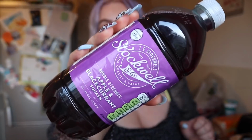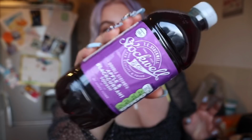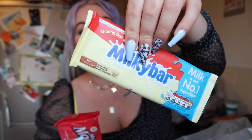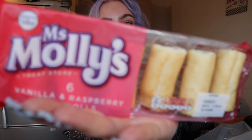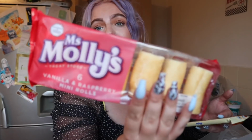Again, some more juice. This is just the double strength but in blackcurrant. Honestly, a little goes a long way. They last for ages, so I always get these. I got one of each just to switch it up. Steve got some chocolate. We do have a lot of naughty things in this house. And then obviously we've got these Miss Molly's range of rolls. Vanilla and raspberry mini rolls. These are like 43p for these. That's a bargain. The kids every so often will just have something like that.